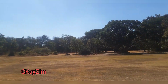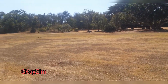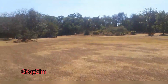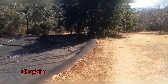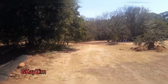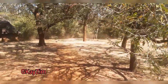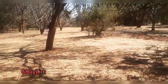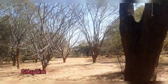So there's so many churches here. I don't know where to start. Let me go that way. So there are a lot of people here. They're all doing all sorts here. And this is like a mini forest, eh? With all trees.